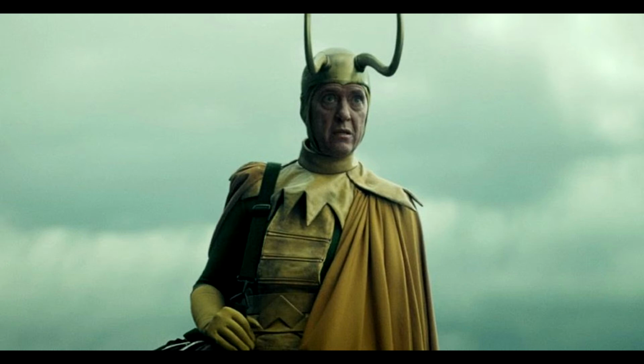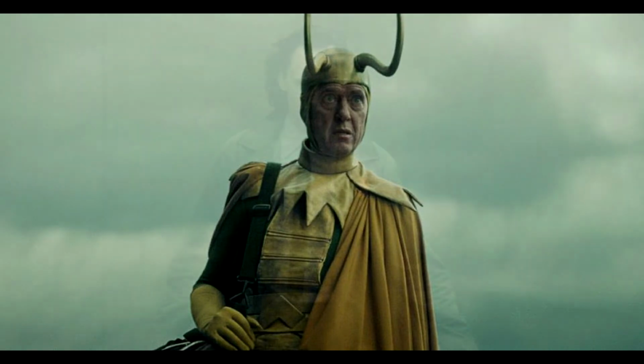Number 3, Comic Loki, MCU. The original comic book incarnation of Loki is great, but Richard E. Grant in the classic yellow and green costume from Journey into Mystery number 85 in October 1962 is another thing entirely. Very little is known about the MCU character so far, except that he is older than his counterparts.